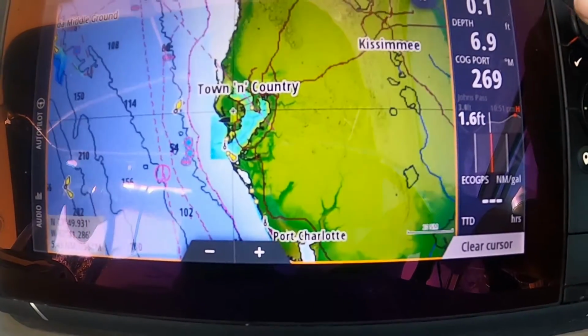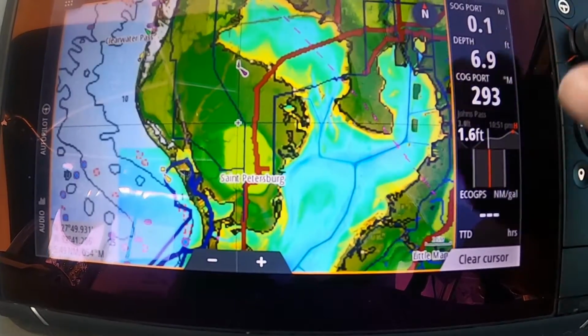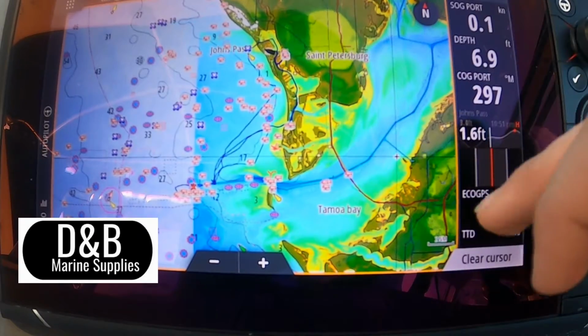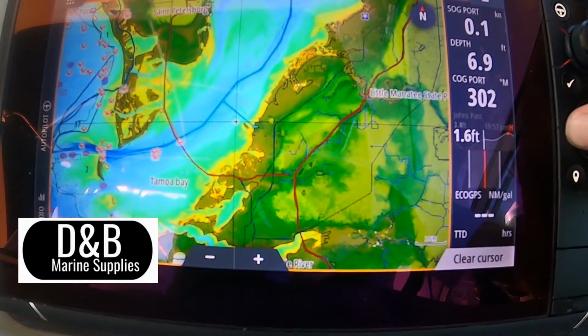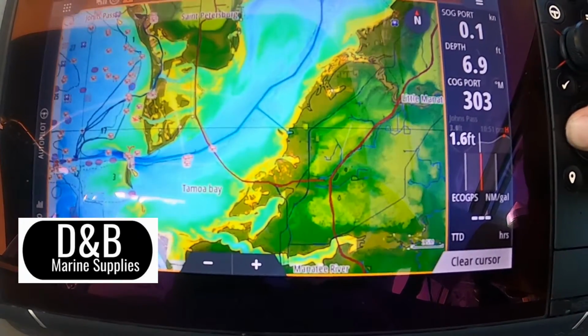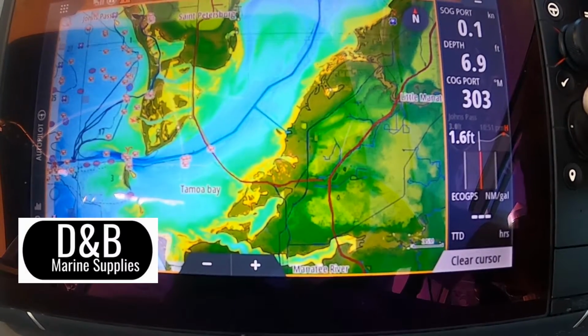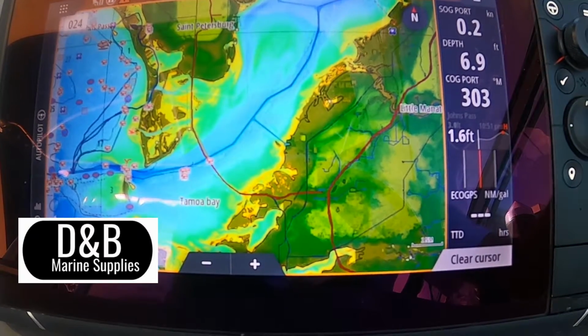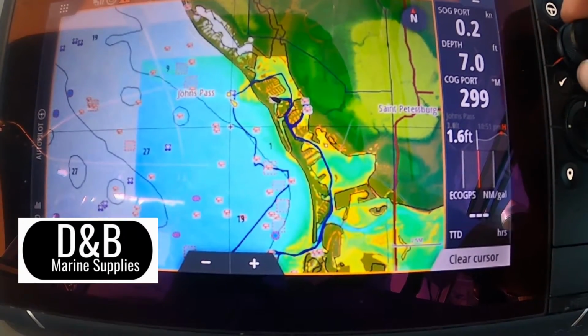So let's start. Down here in the Tampa Bay area, we have the shipping channel. I'm going to start looking off of here. This is going to be the beaches over here. The unit I am using is the Evo 3S unit right here. The other one is the Evo 3, just so I can show you. I did that so I could make another video showing you guys the difference between the two units.